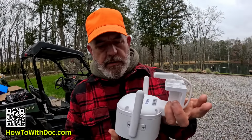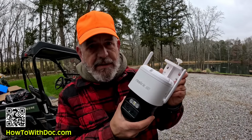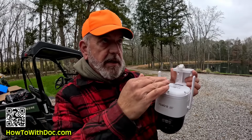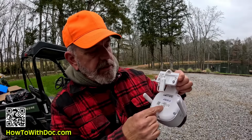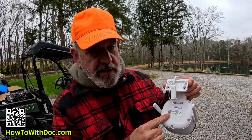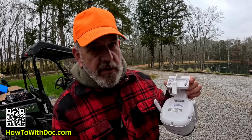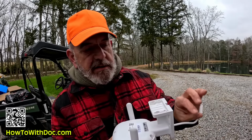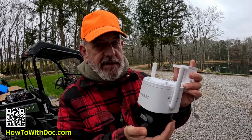Okay, so this is the actual camera. This is the one I recommend that people buy. This is my favorite. Again, cellular or Wi-Fi. Numbers on the top, QR code on the top. Take a picture of that QR code because after a couple years, that QR code may wear off. The bracket is actually built in, and this is heavy. I'm telling you, it feels like a beast.